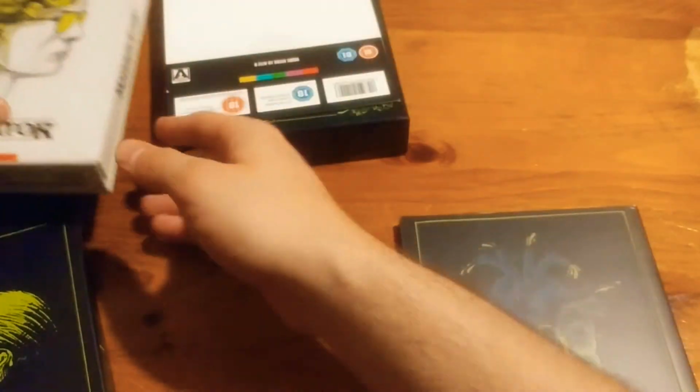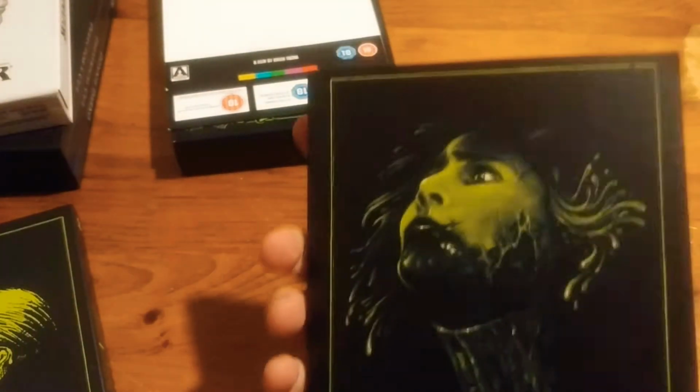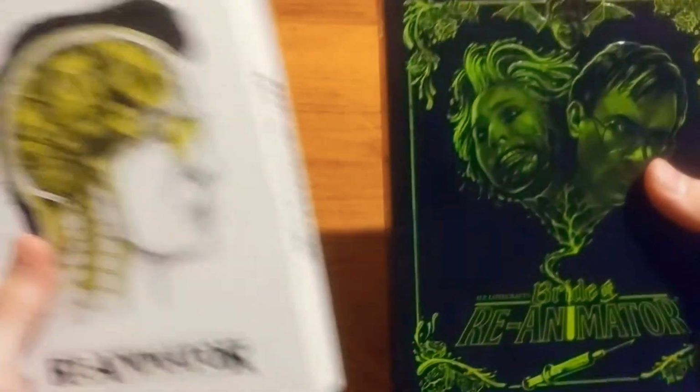I still haven't read these ones. One day I will. Well, I'm not really excited to read this one, but this one I definitely need to read since it's a prequel. Kind of weird how it's black and white, but that's okay. Yeah, these two are really nice.